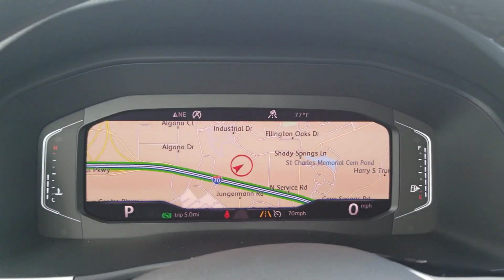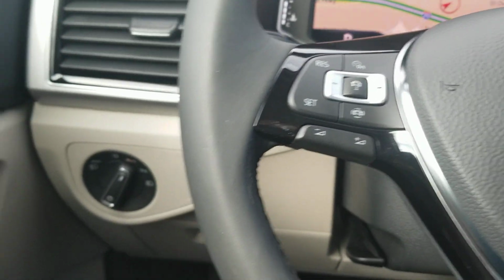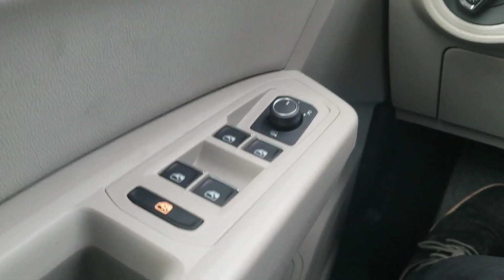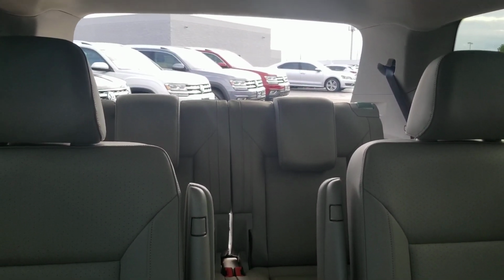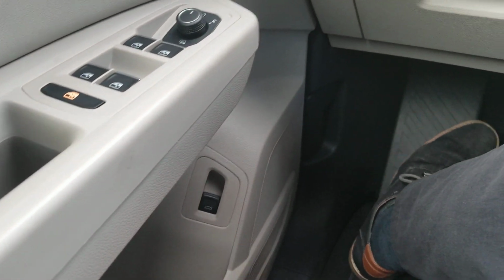Let's see here. Volkswagen's digital cockpit. A flat bottom leather wrapped steering wheel. You also have automatic headlights, power door locks, power windows, power window locks, and power mirrors and heated mirrors. Also, you have a power hatch release back here. So that allows the hatch to open. And by pulling this lever again and holding it, I can also close that back hatch. If I let go, it'll stop. Pretty cool, and that's all done with that right there.